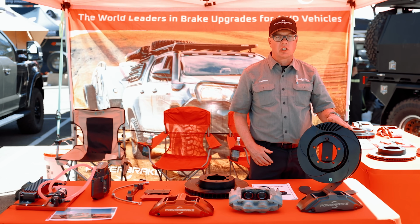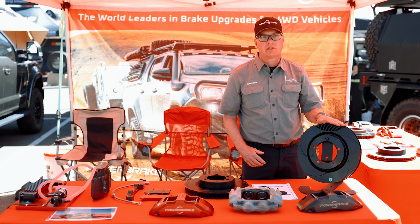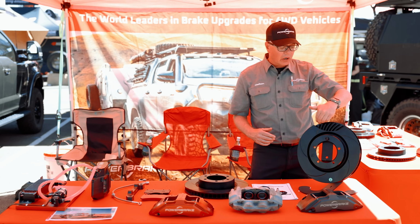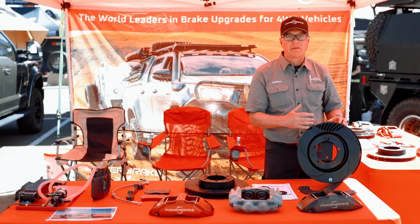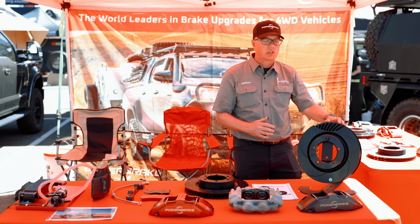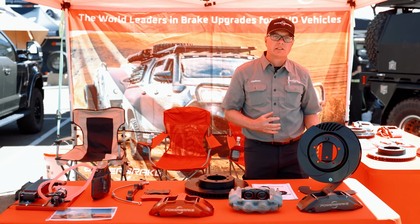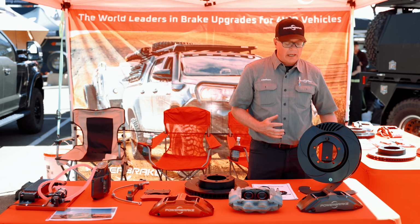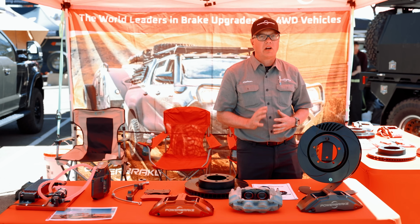So we start with the Tacoma, and we have a 13.7-inch rotor, so a much larger rotor. And in the rotor, you'll see a cutaway here. We have curved vanes. What those vanes do is they pull air into the rotor. A lot of people don't know the air comes from the inner diameter and into the rotor, and we get it to flow over.